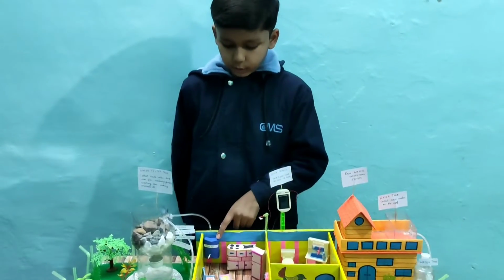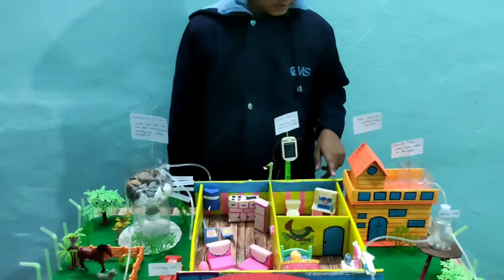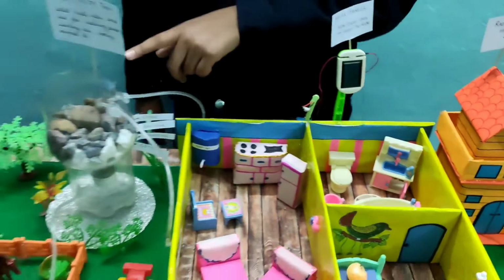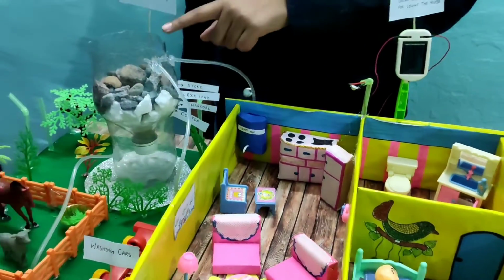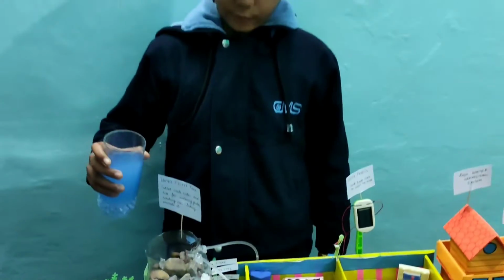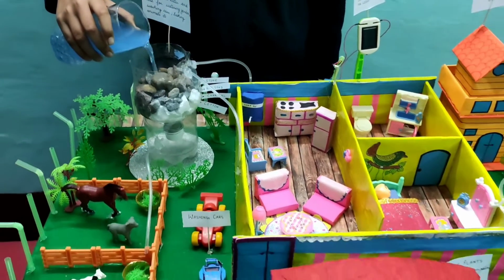Moving forward, this is a water purifier whose wastewater is collected in this water filtration tank. This is the bathroom area whose wastewater is collected in this water filtration tank. This is an aquarium, whose wastewater is also collected in this water filtration tank. As you can see, the water passes through different layers and gets filtered.